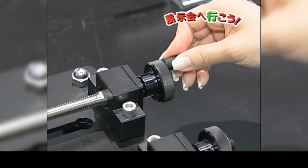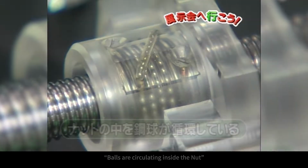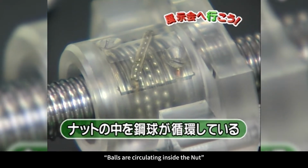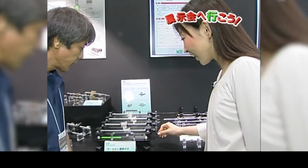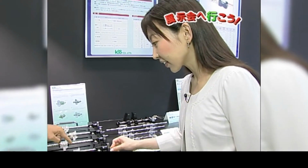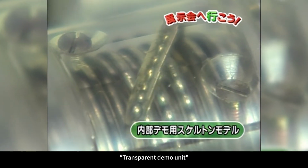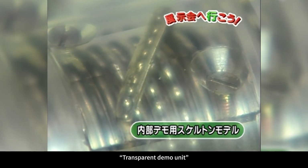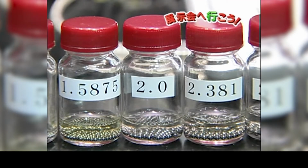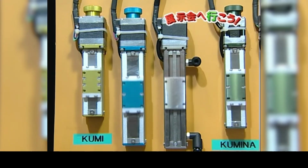Now, it's very curious what's inside the ball screw and what the inside looks like. When you take a look at the transparent demo unit, you see balls spinning inside the nut. Wow, I see tiny balls. Yes, these balls circulate inside the nut endlessly. Interesting. These balls make the nut rotate smoothly and precisely. I see. These tiny balls are the key element in the smooth and micro-level accurate movement of the ball screw. This is KSS, a part of exceptional technology.